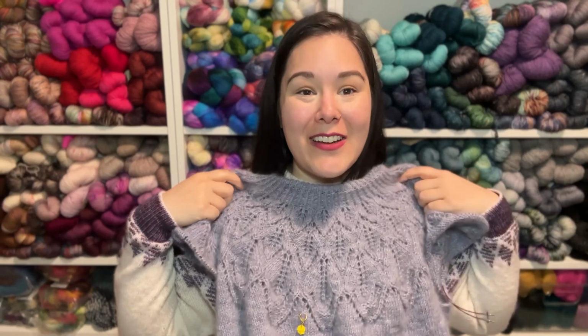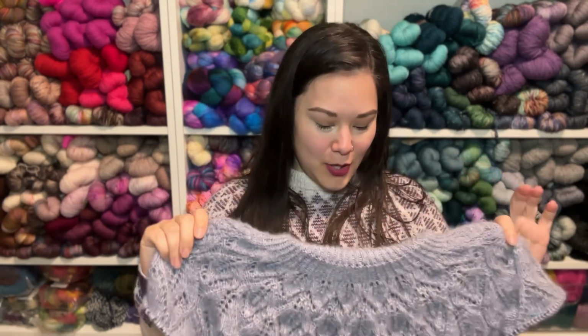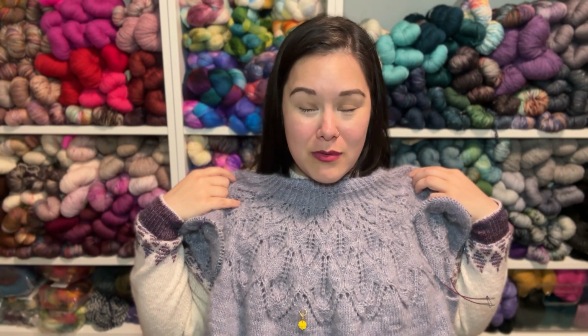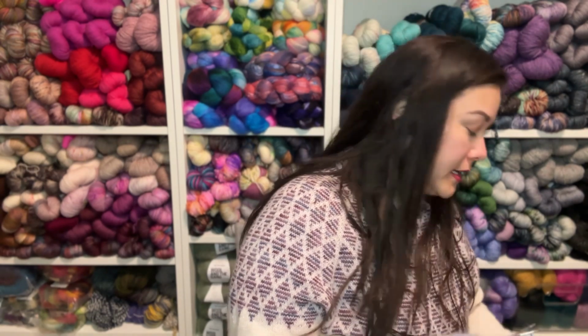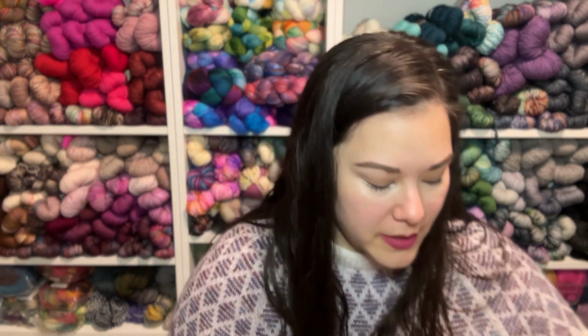I love this color. Isn't it fun? It looks really purple today. The outside light is non-existent today. But down here, it looks so gray blue. This is the best color. I can't even tell you. It's so fun. Next is my Scotchbroom Wrap.